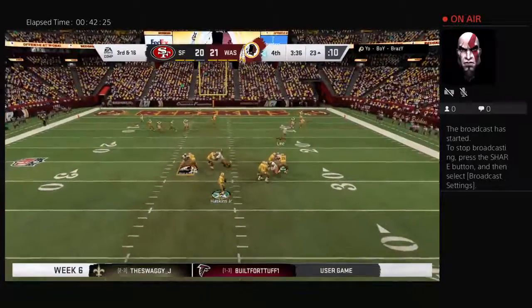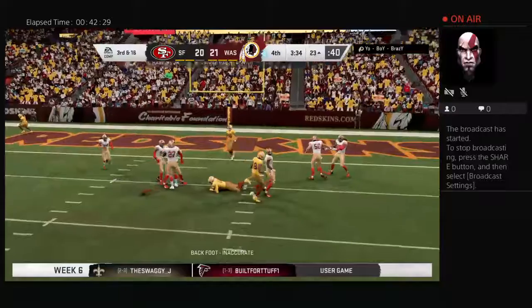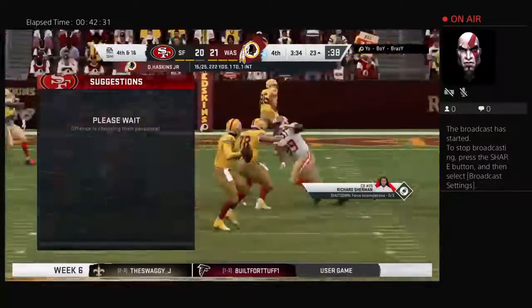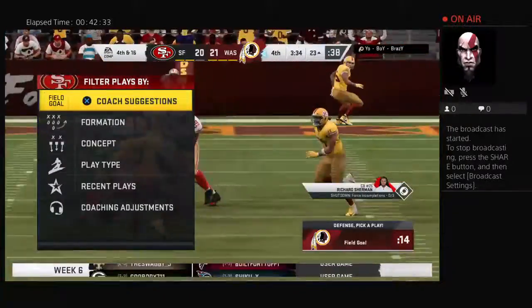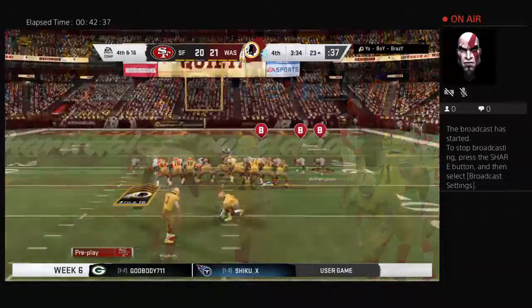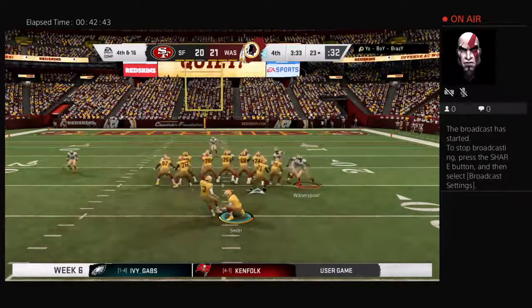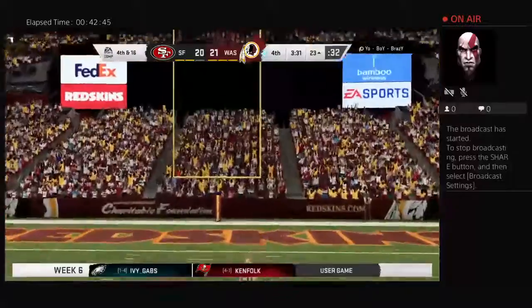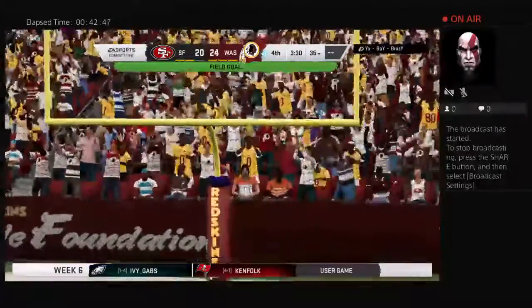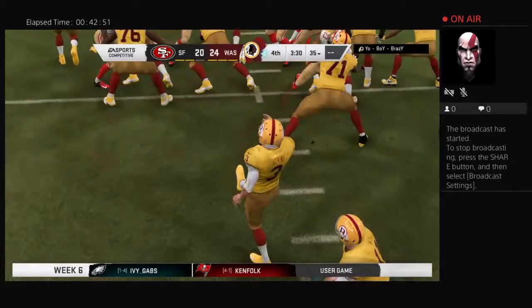Here's Haskins. And that will be incomplete. Adrian Colbert, he was right there in coverage. Not only was the call spot on, how about the execution of that defense right there? The zone was absolutely locked up tight. He was trying to force it in there on 3rd down. But if there's a time to force it, he felt like he needed to make a play, right? Yeah, exactly right. 3rd down, you got to try and find something. There's nothing available there for him.